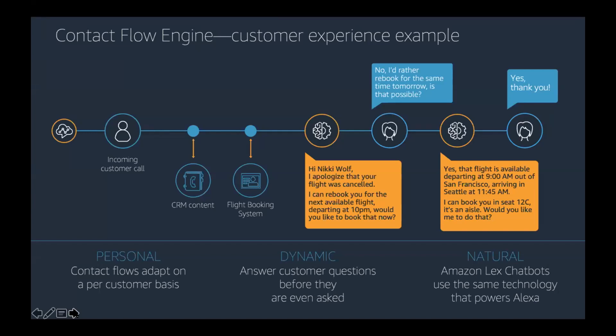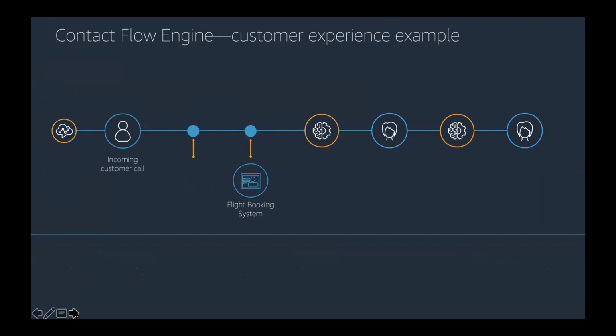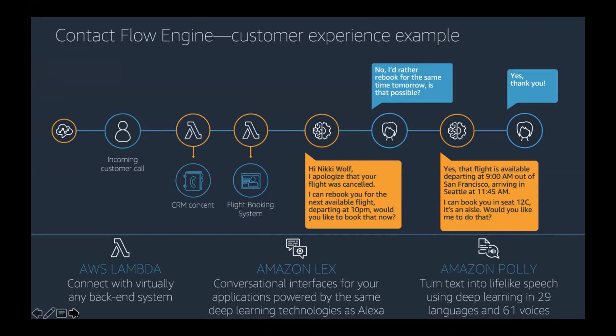So let's look at what powered this kind of an experience. When the call came in, Amazon Connect got the caller ID that it further passed to the serverless compute AWS Lambda. Lambda was able to do a data dip in our CRM repository to find Nikki's name based on the caller ID that it got. And it also got the account ID for Nikki. This account ID was further used by another Lambda to do a search in the flight booking system. The Lambda was able to find that Nikki had booked a flight that got canceled. And based upon this information, Amazon Lex was able to create a personalized greeting for Nikki. Amazon Lex was also able to understand Nikki's natural language and respond to it as if it were a human.